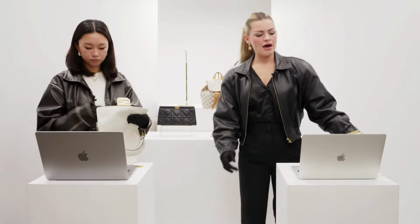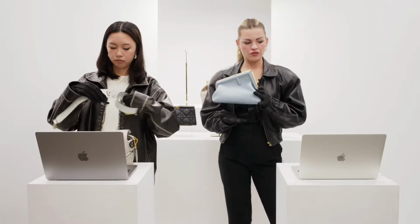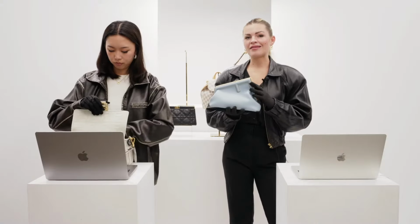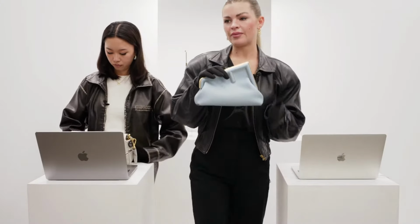So our next and last Fendi for the day, we had a really short section for Fendi today. This one is the Fendi Shiny Napa Small Fendi First Azure Baby. I think the color is called Baby, and I think that's so pretty because it really does look like a baby blue.